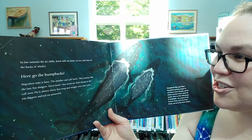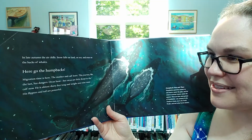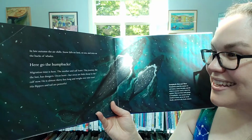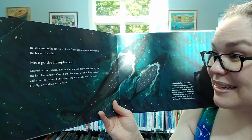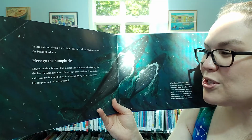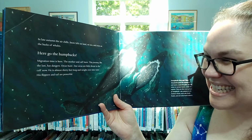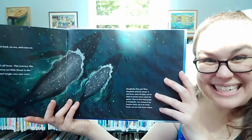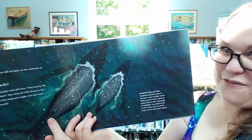In the autumn, the air chills, snow falls on land, on sea, and even on the backs of the whales. Migration time is here. Mother and calf leave. This journey, like the last, has dangers. Orcas hunt, but orcas are little threat to the calf now. He is almost 30 feet long and weighs over 9 tons. His flippers and tails are powerful. So the orcas are probably not going to attack them anymore because now the whale is too big to fight with.